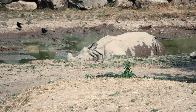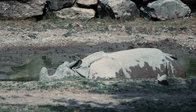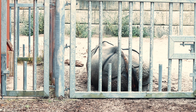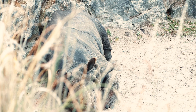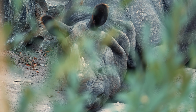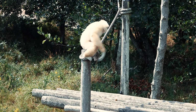The Indian rhinoceros possesses highly distinctive armor-like skin and a single horn that can be up to 60 centimeters in length, making it easily recognizable. Its single horn distinguishes it from its African counterparts, all of whom possess two horns. The rhinos tend to be most active during the cooler parts of the day and immerse themselves in water and mud holes in order to combat the heat. It was 30 degrees today at the park, which is unusually hot for Ireland.